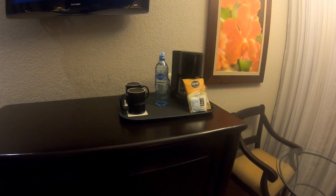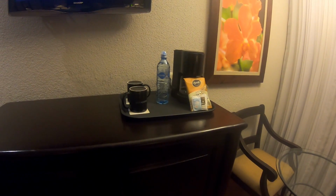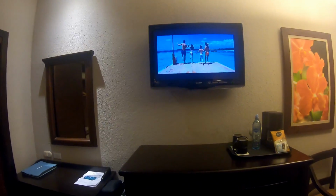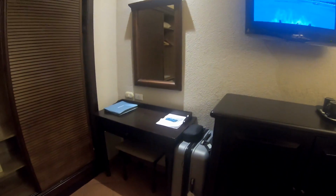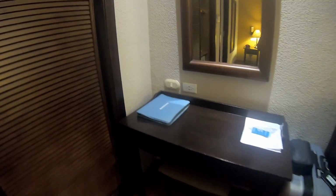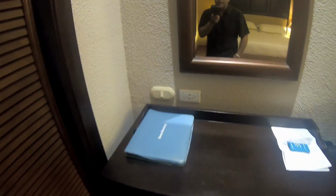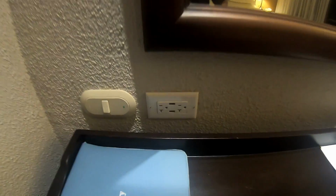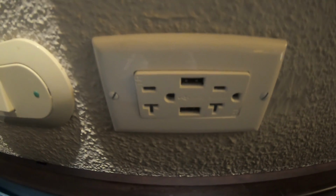Every day you get two free water, two beer, and two pop included. And then you have your flat screen TV. And then left of that is a study center. The Wi-Fi is included for me since I came with Air Transat, but otherwise you have to pay separately for the Wi-Fi. This is the wall connector for your electronics.